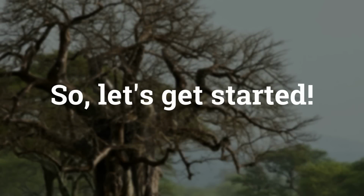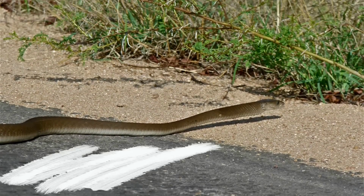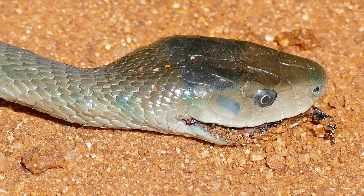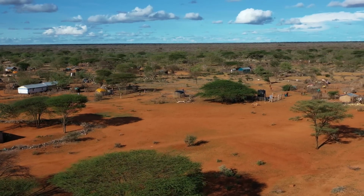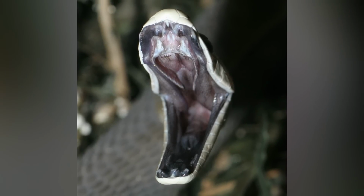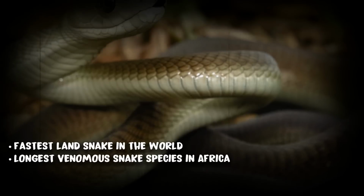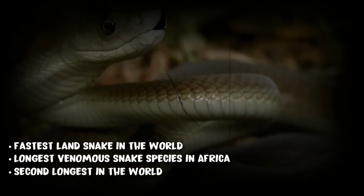So, let's get started. The black mamba is one of 4 different species in the Dendroaspis genus. It is well known as one of the world's most dangerous snake species. People, on the other hand, frequently vilify this nervous species. Unless cornered or trapped, this snake usually avoids confrontation. It is the fastest land snake in the world, as well as the longest venomous snake species in Africa, and the second longest in the world.